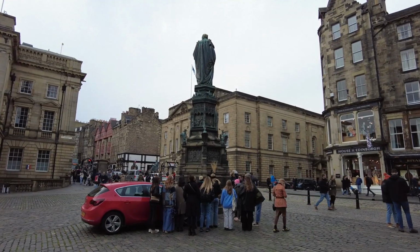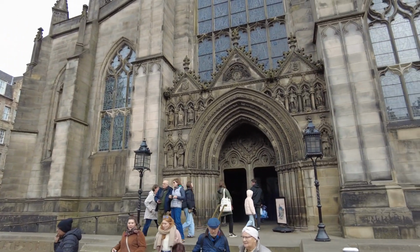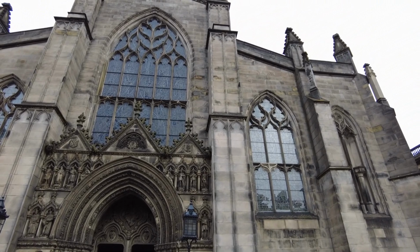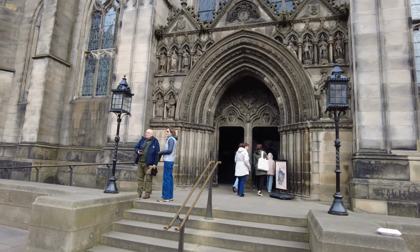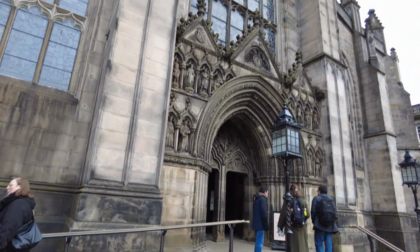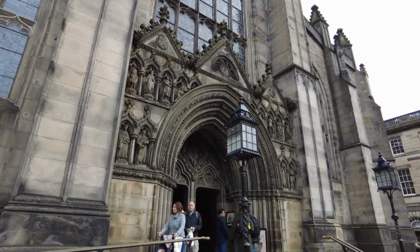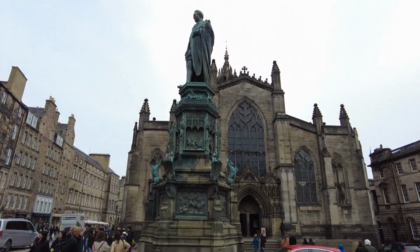Okay, so there's this statue in the center here, and then on the side you have St. Giles Cathedral. It's a very historic cathedral, and I've made another video before which is much more detailed about this place. There are no charges to visit this cathedral, but it's just written that the suggested donation is £6 if you want to give, but you can visit it.